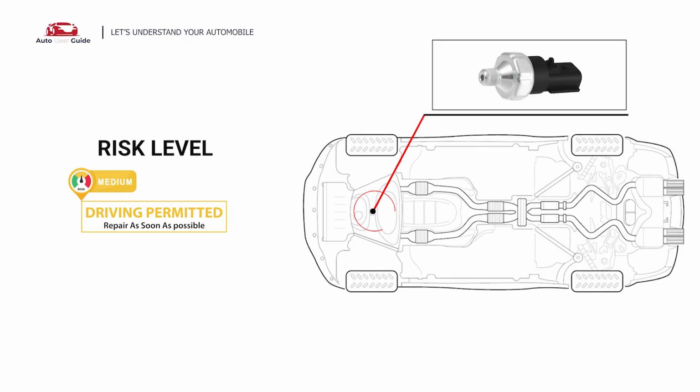This engine code indicates a problem with the transmission component that regulates hydraulic pressure for shifting. This malfunction can cause shifting issues and potentially trigger limp mode. Under this circumstance, short-distance driving is permitted, but your vehicle should be repaired as soon as possible.